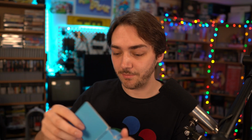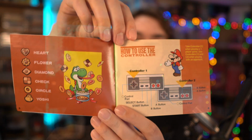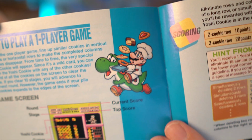Just look how nice this box is. And I think it also came with the instructions, yes. And they are a little bit scratched, but not really too bad, so nothing to worry about there. And because this was a late release for the NES as well, it's also in full colour. And it's really cool to see Yoshi's original design in a NES game as well. And the artwork in there is just fantastic too, look at that. How cool is that? So super happy to have this one.